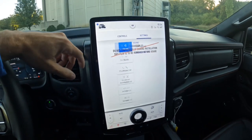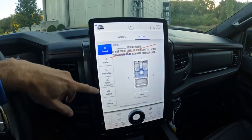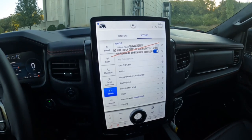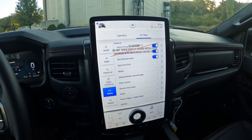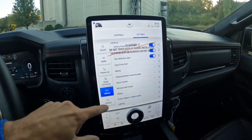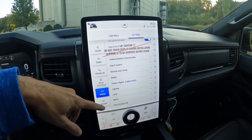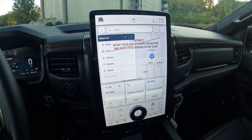Let's see other settings. You can really configure just about anything that you want on this thing, including power running boards. You can turn those on and off. Key detection, you can turn that on and off. Rear occupant alert. I mean, there's all kinds of stuff here. Power liftgate, lighting, you get the idea. But nice inside, nice infotainment.